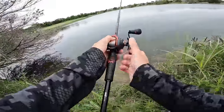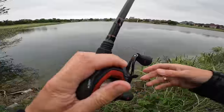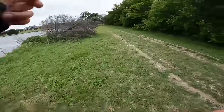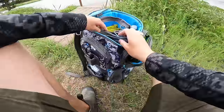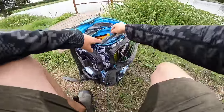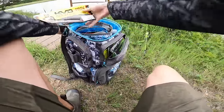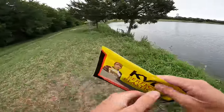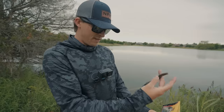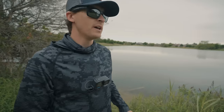Oh, bad cast. Oh no, I lost my worm. I have a bad habit of leaving my tackle bag in one place and not bringing it with me. And you know what? Even though I like the mock stick, I'm not sure if it's gonna get us a bite that's big enough. So it's possible it catches big fish, but I'm gonna go with a 6-inch Ocho because I feel like this big old hunk of soft plastic here might attract a bigger fish.